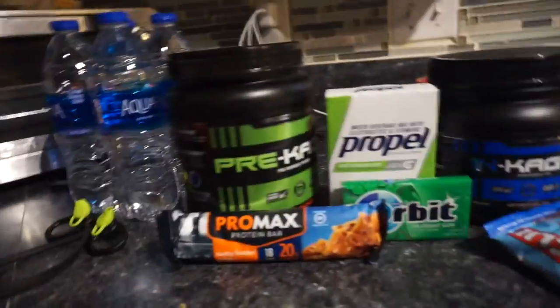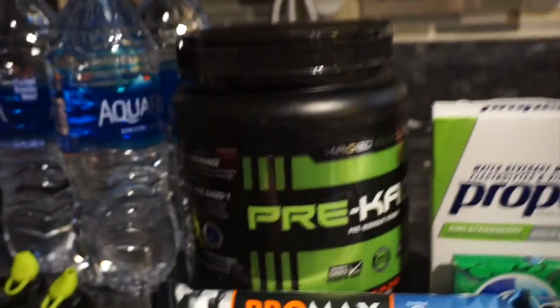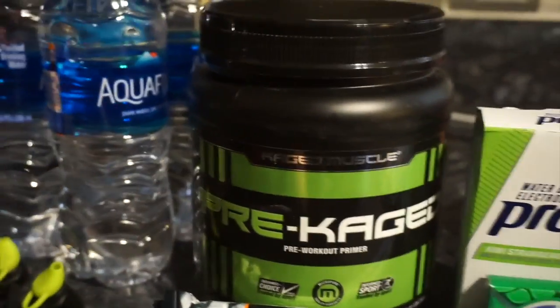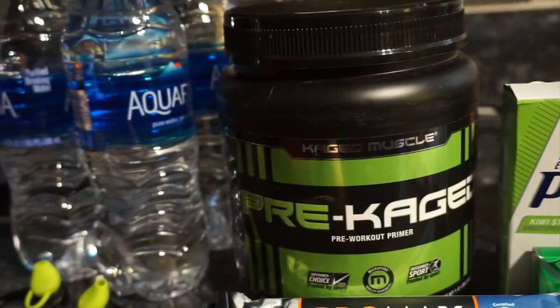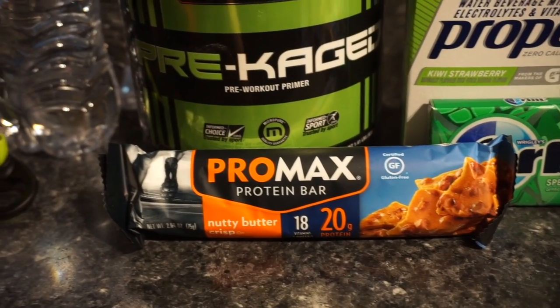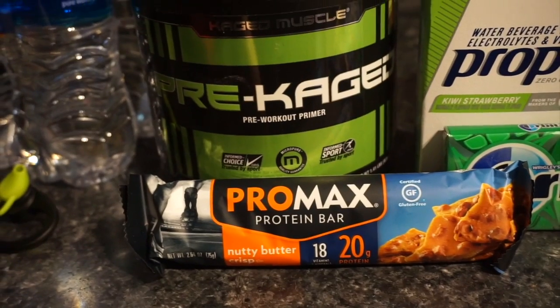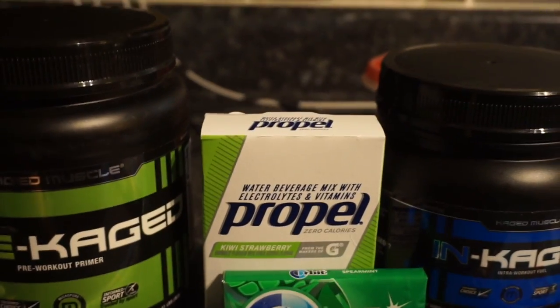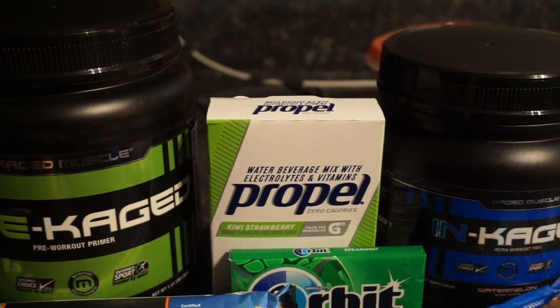Pre-ultra marathon kit. Check it out. Okay, so what we have here is the pre-workout, pre-caged. I will be taking that about an hour before the ultra, so I'll be chugging that about 5:30 tomorrow morning. Promax, that's going in my belly about 45 minutes before the ultra. Propel, that's just what I'm going to be sipping on between now and tomorrow.